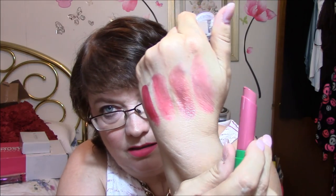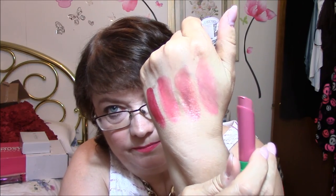But for $1.32, gee whiz. And then there's a green one. And that one's more of a pinky mauve. But you know how I like my mauve colors? And these three almost kind of fit the bill. There you go. So I'm going to wipe those off. I got two more here to try.